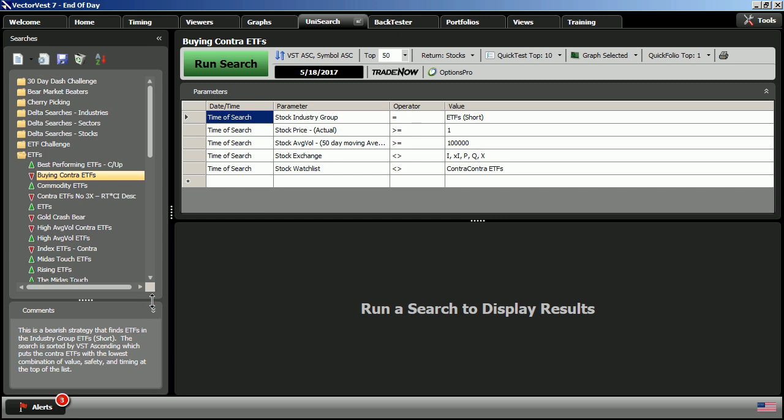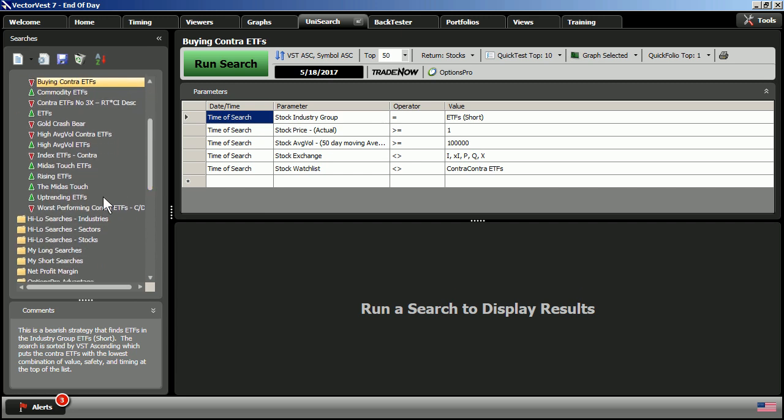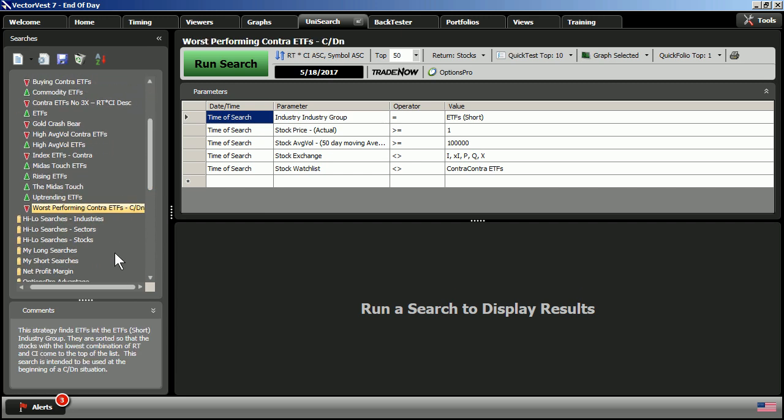Our comments read, this is a bearish strategy that finds ETFs in the industry group ETF short. The search is sorted by VST ascending, which puts the Contra ETFs with the lowest combination of value, safety, and timing, and RT, by the way, at the top of the list.